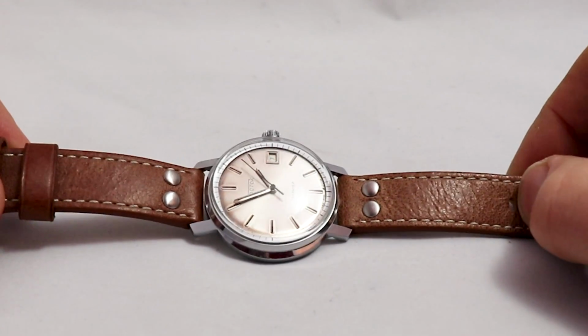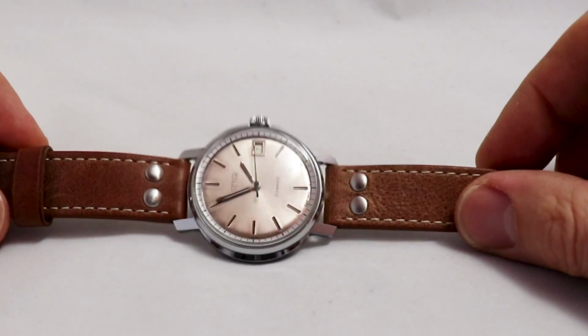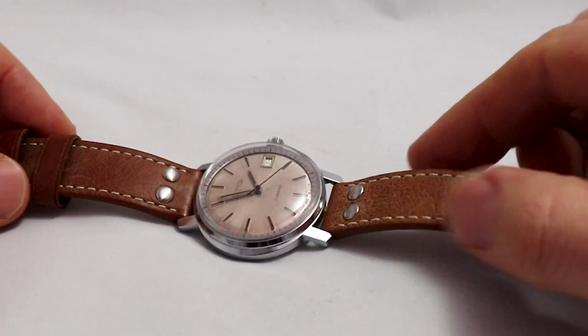The question is, are they tool watches? Are they robust, or is this a Soviet Union dress watch? The latter, I think. They're not robust. They're not waterproof, I suppose. And so I think this was seen back then more as a dress piece.